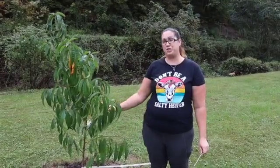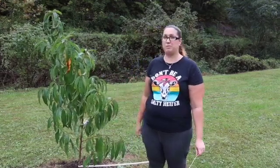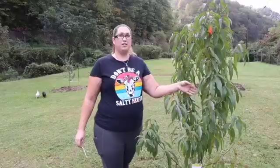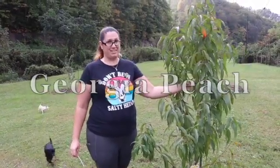Over here is our peach tree. This one is the Red Haven peach tree. Also doing very well. Again, the leaves should start falling back pretty soon. Over here is our Georgia peach, and this one also is looking fantastic.